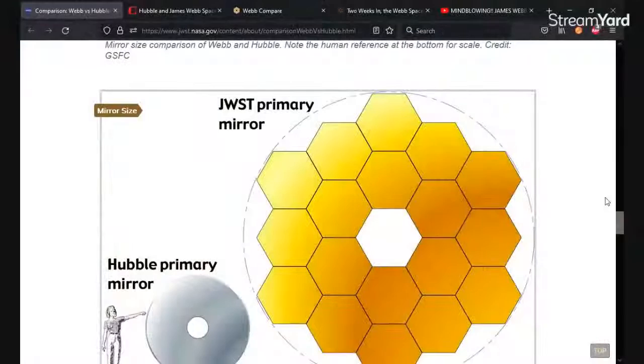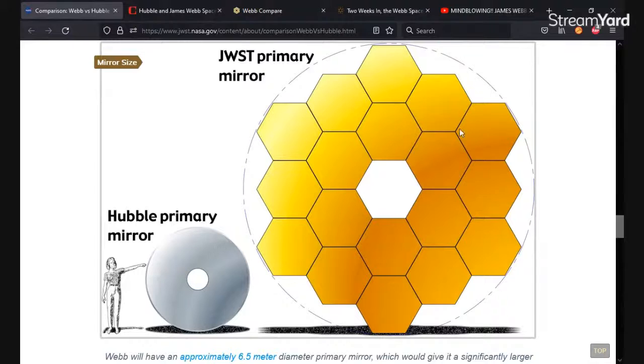Yes, we're going back to this, because this is another really good comparison for the two different mirrors. This is a person, Hubble, James Webb. So that's a lot more collection area. I think circles are kind of weird because they do funny things with area. It's not just that it's so much bigger, but it's so much bigger around. You get more pi with circles.